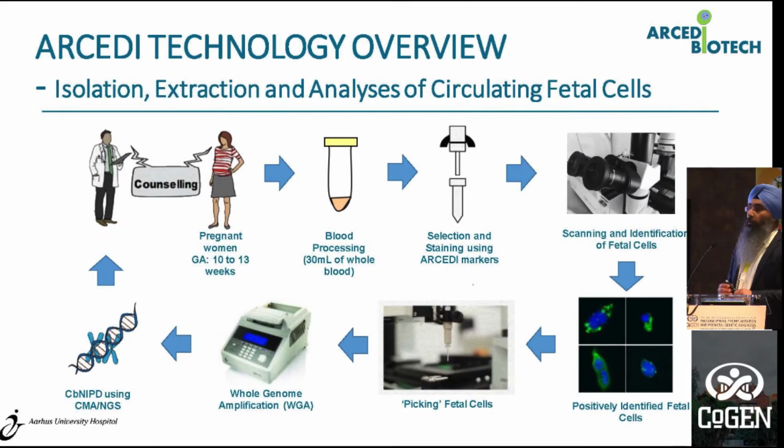And this is just to give you an overview of our technology. We get blood samples from pregnant women who are coming for an ultrasound scan at the end of the first trimester, so they are between gestational ages 10 to 13. We are processing the blood, and what is basically happening is that we are lysing the RBCs. What you are left with is basically white blood cells, and there are some fetal cells among them.